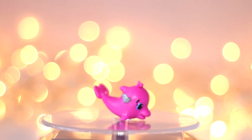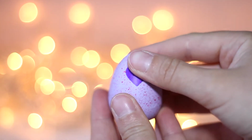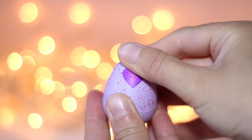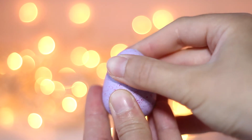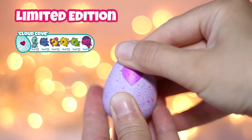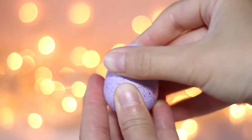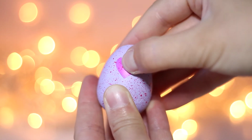Let's rub the first egg until the heart turns pink. The egg is with red speckles. It means that the animal will be from the farm family. If you want to find a limited edition animal, you should look for an egg with teal speckles. The egg is ready to hatch.